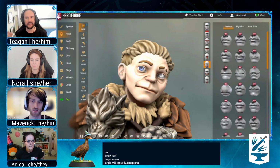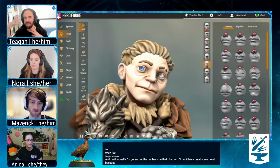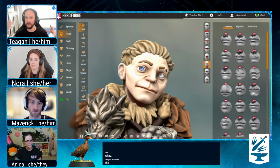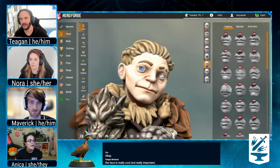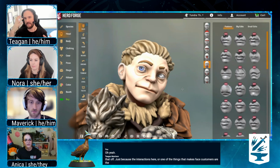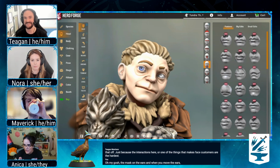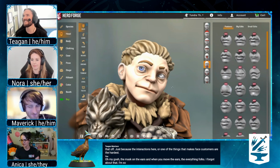Okay. And I'm going to put the hat back on that I had on. I'll put it back on at some point because how everything morphs around the face is really cool and really important. So I'll show that later. We'll show that off just because the interactions here are one of the things that makes Face Customizer the hardest. Oh my gosh. The mask on the ears, and when you move the ears, everything. Folks, I forgot about that. I'm so excited.